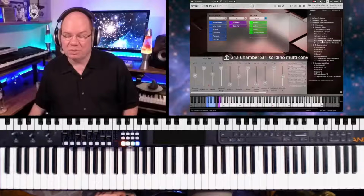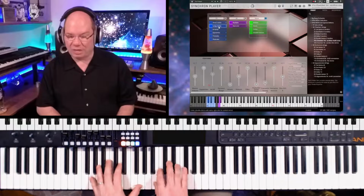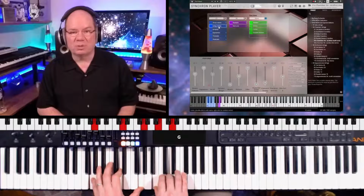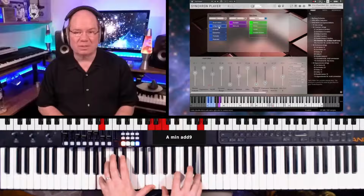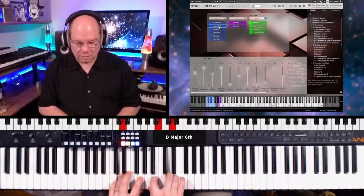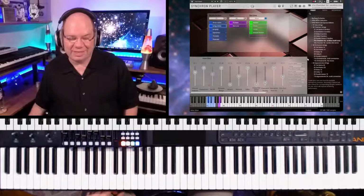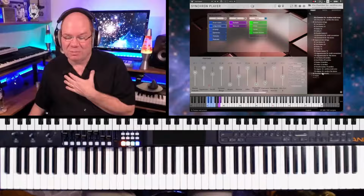And let's just do the multi just to listen to how this sounds. We don't have legato in the chamber strings, but we've got longs. And having that smaller chamber size just makes it a little more intimate. Fabulous. But this to me just makes it for me.